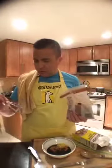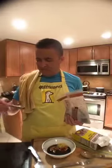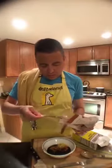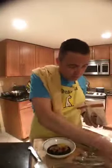1/2 teaspoon of the brown sugar, that's you. Okay, 1/2 teaspoon brown sugar, in you go. And gotta put this back in the box.